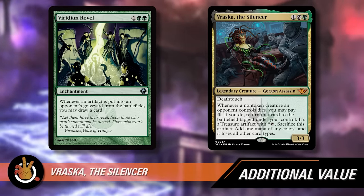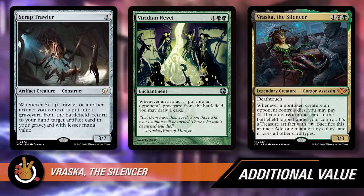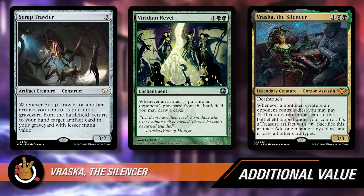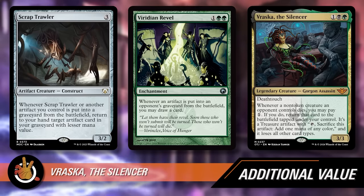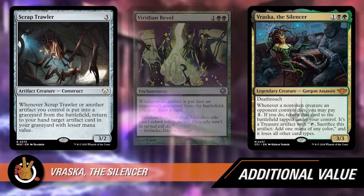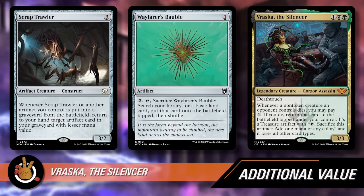The other thing I found that I was like, I cannot believe this works, is Scrap Trawler. You can crack your treasure token, which has the mana value of the card that you killed, and you can get artifacts from your graveyard back to your hand. Obviously, this is a more artifact-focused version of this. But the fact that Scrap Trawler just works with it is just recursion. You probably put Wayfarer's Bauble in this deck just to do that. That's incredible. Wow, that's ridiculous.